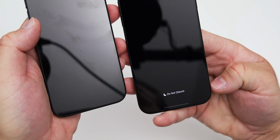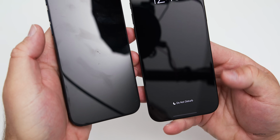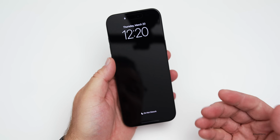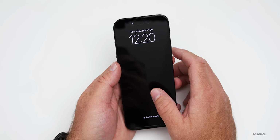Down in the bottom right corner, you'll see compared to the 16 Pro Max, the 15 Pro Max, whatever they did with the glass, they've made it much more durable. That's a great step in the right direction, and I hope we see the same glass or maybe even better in the next generation.